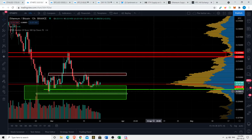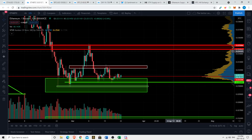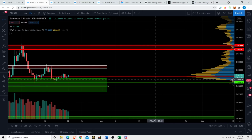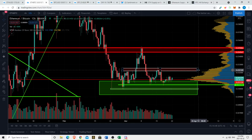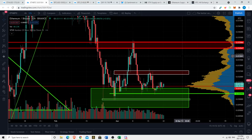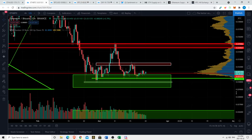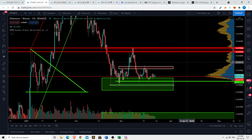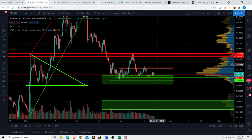Another very interesting thing that we need to keep our eyes out for to understand which way Ethereum is going to break out is the Ethereum Bitcoin pairing, because the Ethereum Bitcoin pairing sometimes moves first and then the US dollar value of Ethereum gets reflected afterwards. So we're in this tight range. We cannot move in this tight range forever. Eventually we're going to break out and pick a direction. Whichever way we break out, we're likely to trend in that direction for quite some time, and it is very likely to have an impact on the US dollar value of Ethereum.